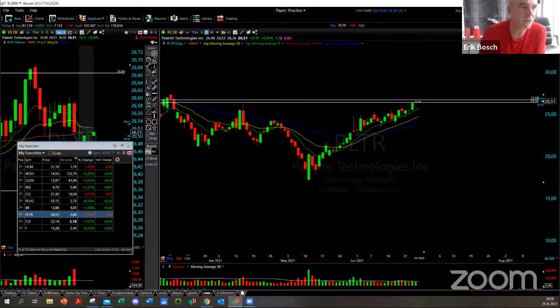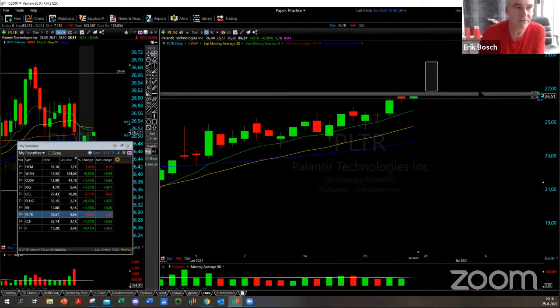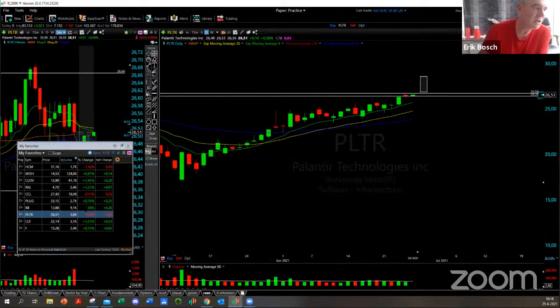If it does not break this level, then it just might also stay here in this area for a consolidation phase. And then the chances of this going up are growing if it stays here for 1 or 2 or 3 or 4 days. So really be watching Palantir today.